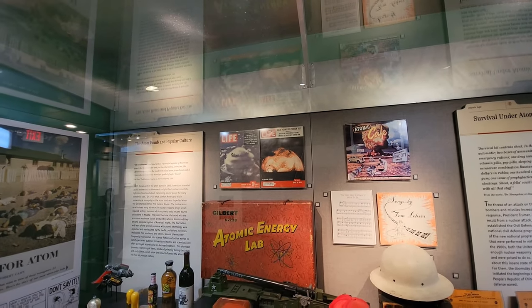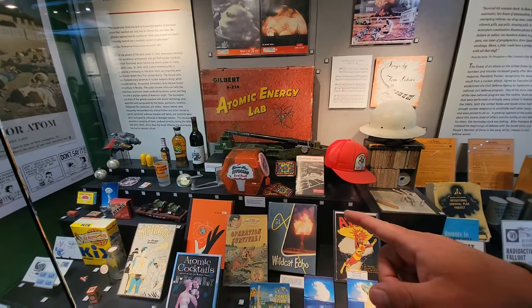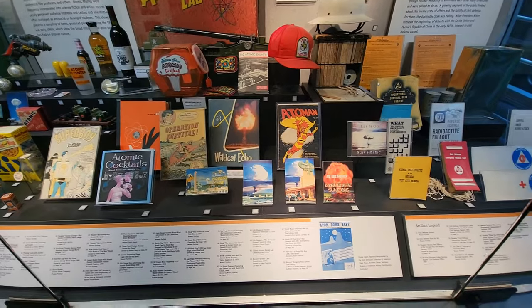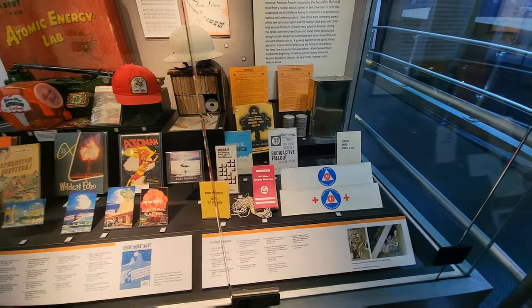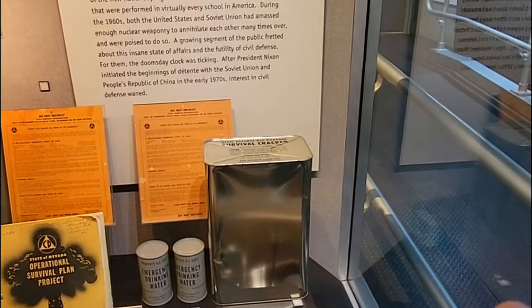Some Life magazine pictures back there. We got the military toys. Atomic fireballs. Yes, those are so good. That's a lot of cool stuff. Emergency drinking water in a can. Survival crackers back there.